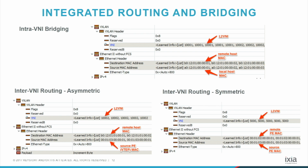Now, for inter-VNI routing, in the asymmetric mode, you will see the layer 2 VNI is still in the VXLAN header as the encoding. And then you will see the source is the source host MAC, and the destination is the remote host MAC. So on the ingress, it will do both layer 2 bridging and layer 3 routing. But when it gets to the egress, it will just do the bridging. So you will see it directly looks up the remote host MAC.